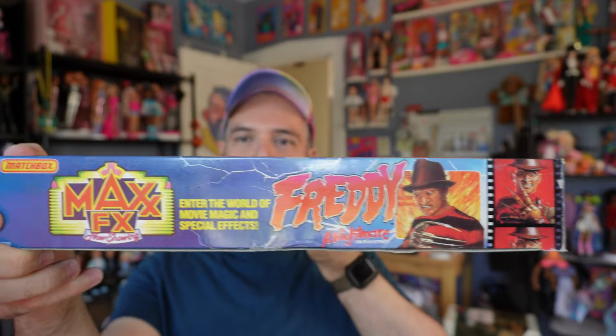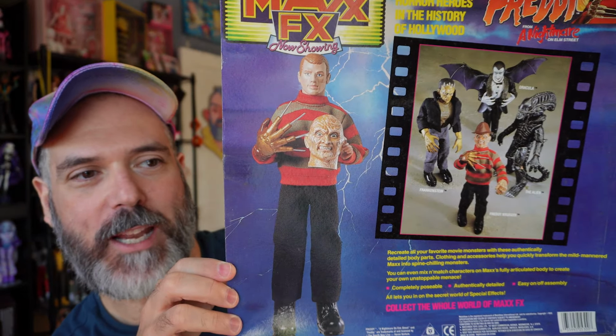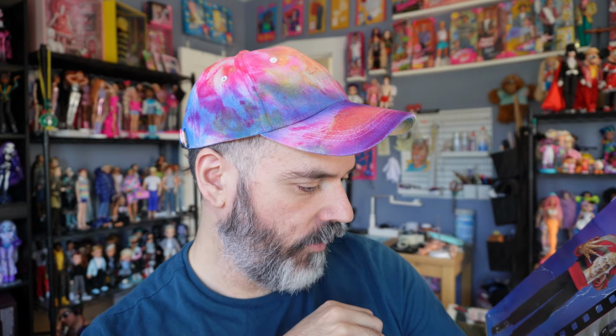So the front of the box, you've seen it. The sides and the tops and the bottom are basically the same. It's just this stuff, and then on the back, cross-sell. This is a larger photo of what he looks like. And then, assist Maxx in recreating the greatest horror heroes in the history of Hollywood. So he is posable, he's detailed, easy on and off assembly. Also this came out in 1989, so very late 80s. So let me get him out of the box with his fun accessories, and we'll take a closer look.